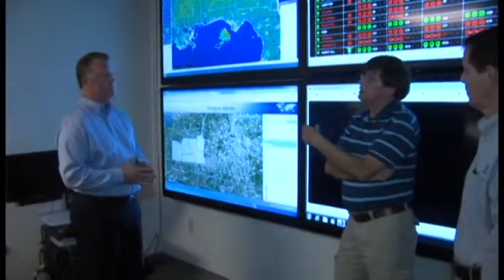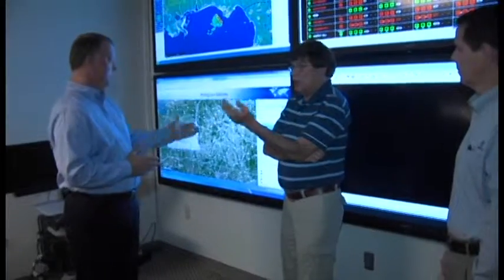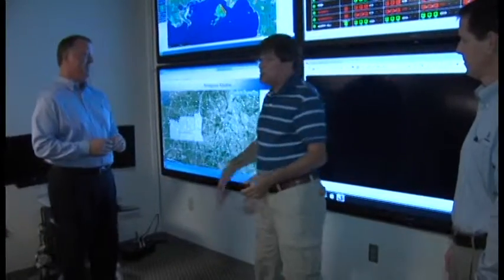So what they see, for example, when the storms blew through Geneva and Houston County the other day, and it started around south of Malvern, I could see dots pop up here, and the progression of it.